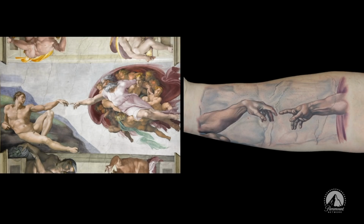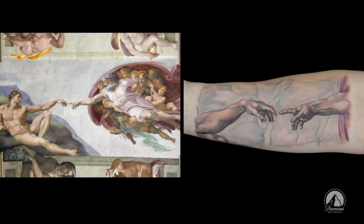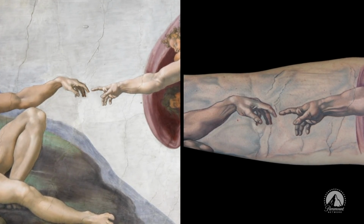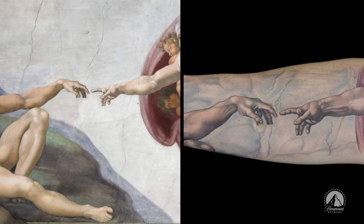You tattooed Creation of Adam by Michelangelo. Definitely the most consistent tattooing that I've seen from you guys. I like the crack elements of the ceiling. The anatomical reproduction is really, really nice. And there's just no doubt as to what this thing is. I would not have expected this from you guys.